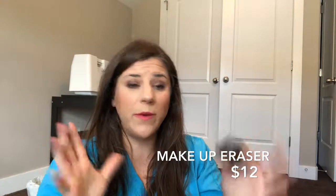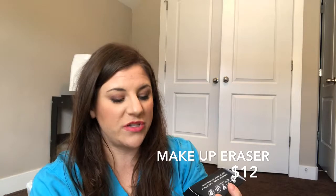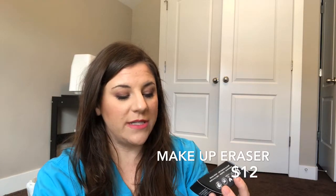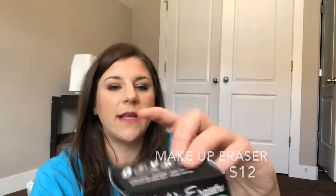Ooh, this is fun packaging. Oh, I've wanted to try one of these. I'm really excited. It's a mini makeup eraser. Erase all makeup with just water. Equal to 3,600 makeup wipes. If I could stop using makeup wipes, I would love that because I have sensitive eyes. I'm excited. What color is it?